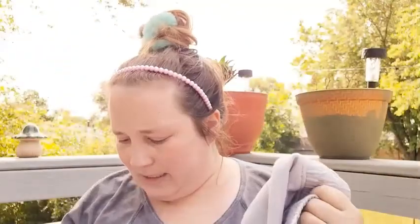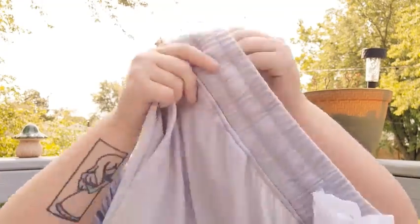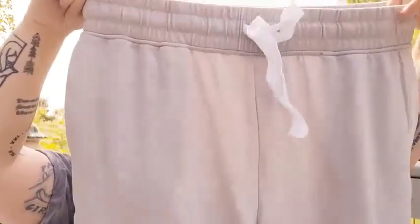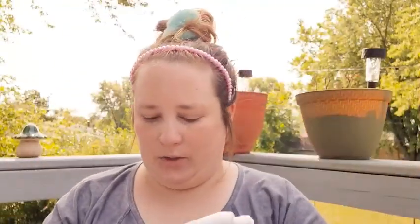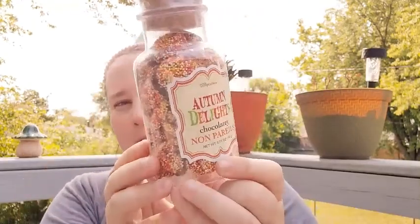And this seems thin, but it seems like a heavier quality material. So shoot, it doesn't even look like PJs. It just looks like a tracksuit or a sweatsuit or something like that. So that's pretty cool. And then the last thing that I got at Marshall's were these non-pareils.